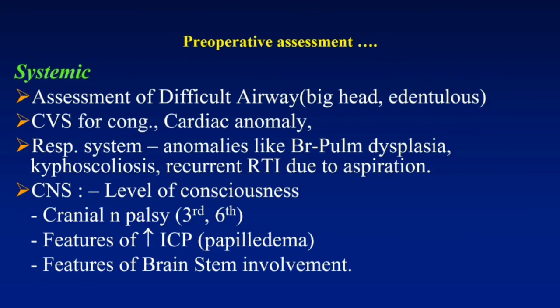And then we would assess for the difficult airway, because the patient will have a big head, supposedly, especially in infants and children. And as we are dealing with infants, they will be edentulous, and then CNS and respiratory system examinations, especially about the congenital anomalies. And then we would especially look for cranial nerve palsy or features of raised ICP, and then any signs of brainstem involvement.